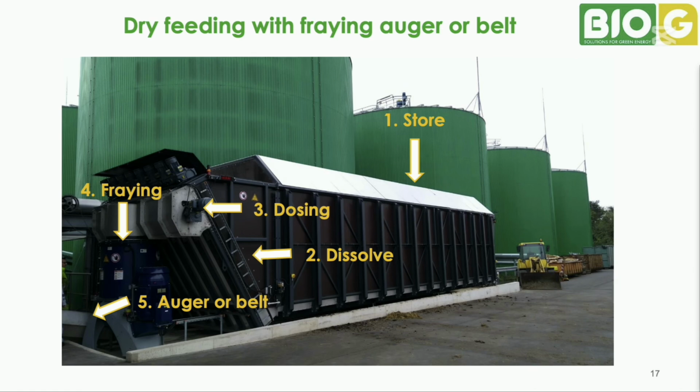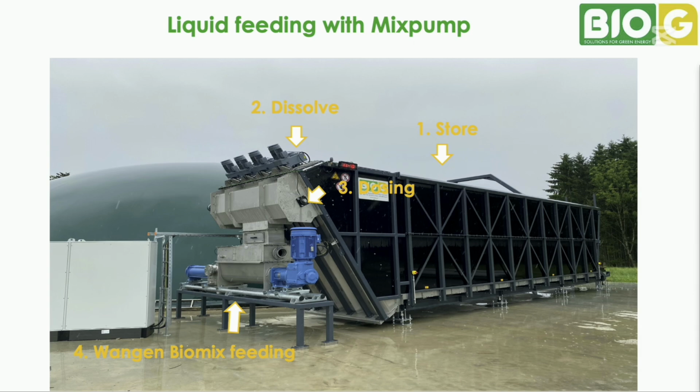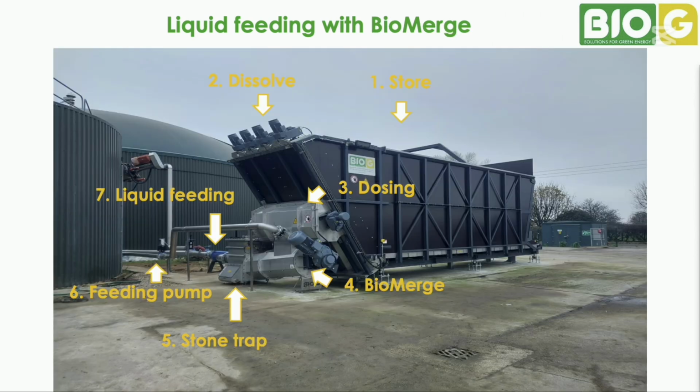Here we have a dry feeding solution, for example with 200 cubic meters, with a shredder and the auger afterwards, which drops into a plug auger in the digesters. We have a different solution here, just a liquid feeding system, where the client does not use big amounts of fibrous materials: a liquid feeding with our Biomerge. Here we have included a stone trap, which is very helpful to avoid big maintenance costs on the pump afterwards.